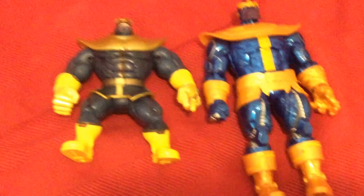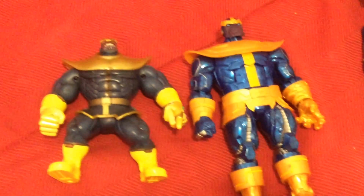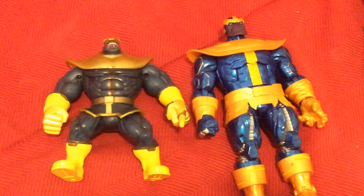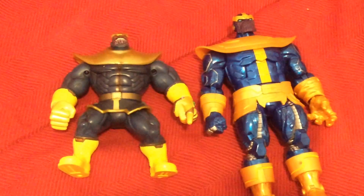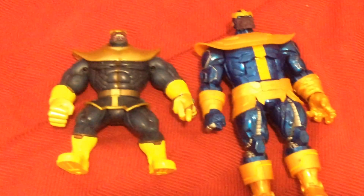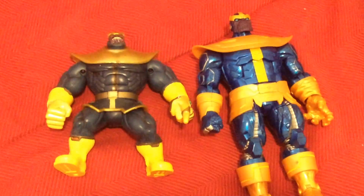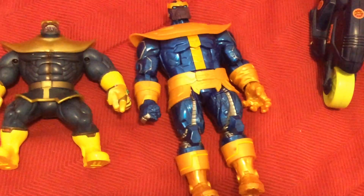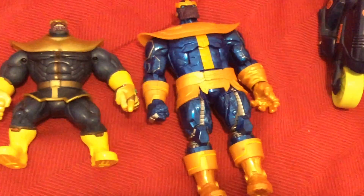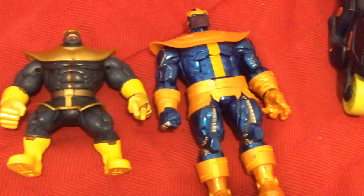Even though he's got less range of movement, even though he's got a little bit less going for him in terms of size, he's not in scale with other figures from his own collection. He's just as tall as the Spider-Man of that day, as an example, which is not right. Watch the Infinity War movie, you can tell that he's meant to be bigger, taller. He's like the size of the Hulk. This second one is that size. He's much larger. He stands about 7.5 to 8 inches tall, actually.